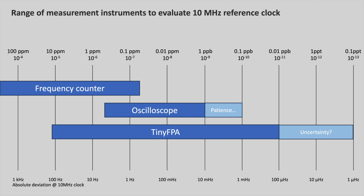Now, this is the overall conclusion in terms of the measurement instruments and when they can be used. We can use the frequency counter very well if we want to observe differences up to 1 ppm, maybe 0.1 ppm. Then we're running into accuracy issues. We can in practice use the oscilloscope, I would say, if it's better than 1 ppm, up to 1 part per billion or so. We can even go, I think, 10 times more accurate, but you have to be really patient and wait for thousands of seconds or so for a waveform to repeat itself.